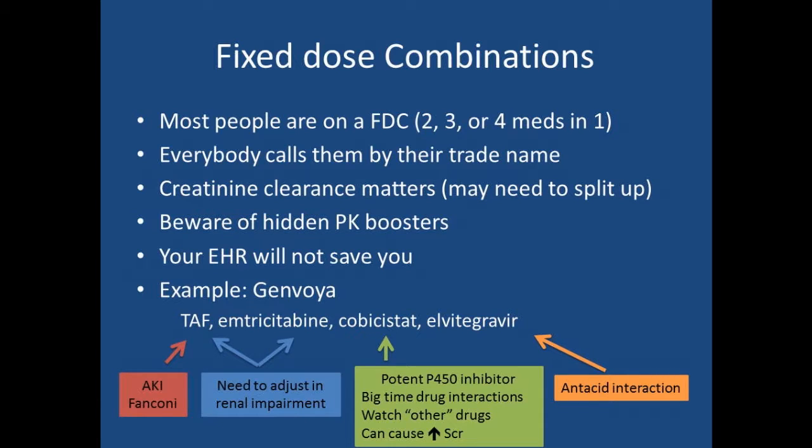These are both nucleoside reverse transcriptase inhibitors. Cobicistat, what's cobicistat? It's a potent P450 inhibitor that has no anti-HIV properties. It's there specifically as a pharmacokinetic booster of this drug called elvitegravir. Elvitegravir is an integrase inhibitor. Given by itself, doesn't do anything. Given with cobicistat, high levels, outstanding way to treat HIV. Cobicistat is buried in a lot of our fixed dose combinations. It's a potent P450 inhibitor, okay?